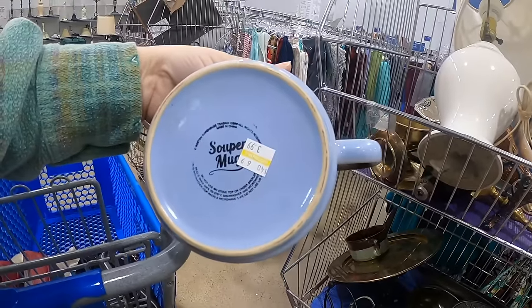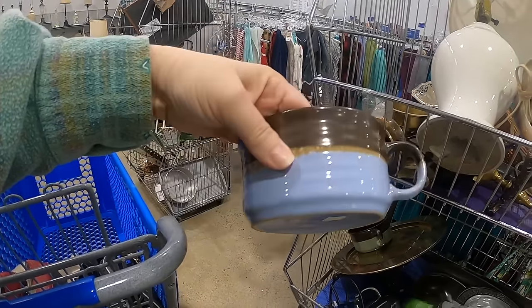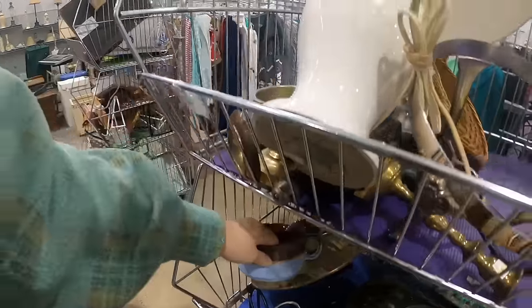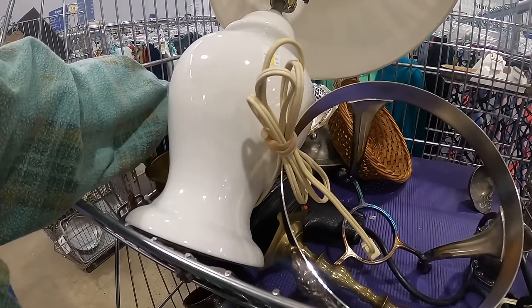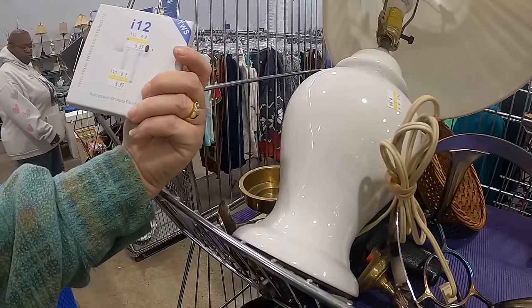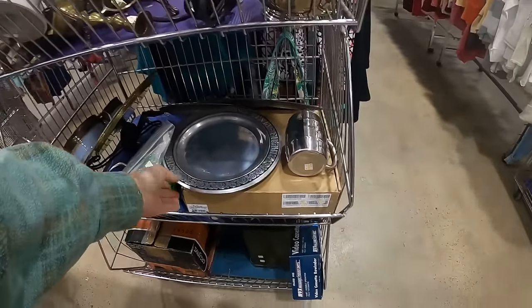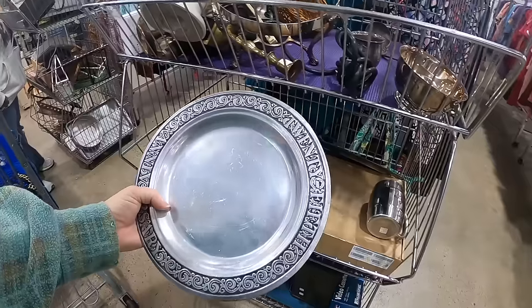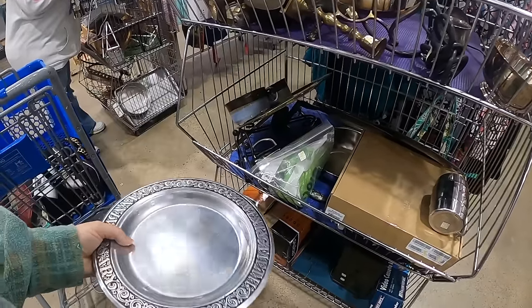Oh, these are pretty. Did you guys see these soup mugs? These are from the Boss. Those are pretty, but they're actually not, what's it called, they're not drip glaze. We got some little 25th. Okay, this looks like a commemorative, like a pewter plate.